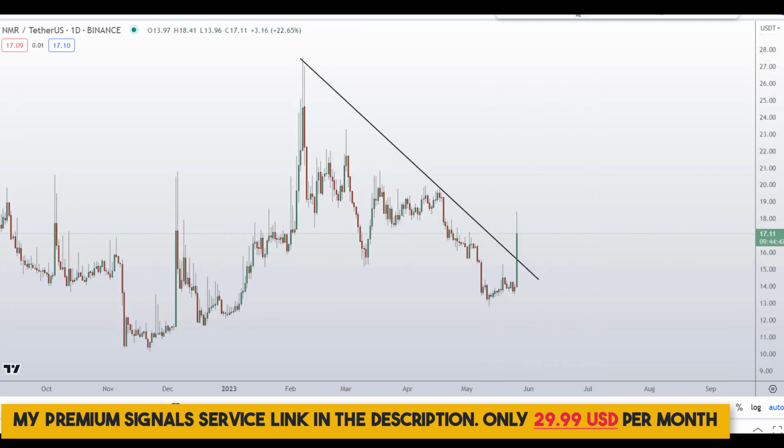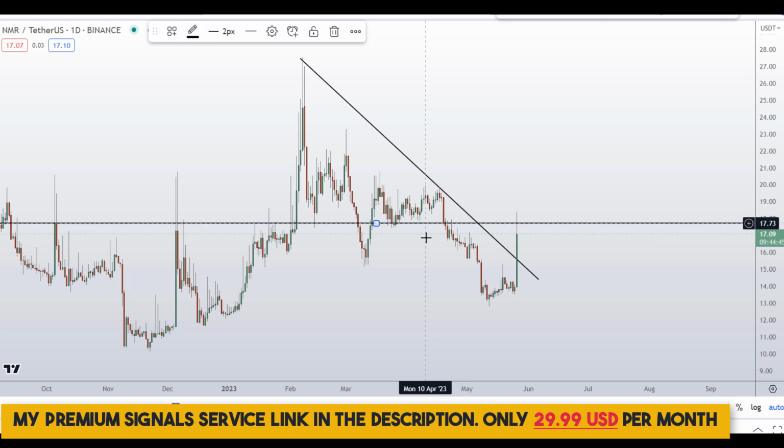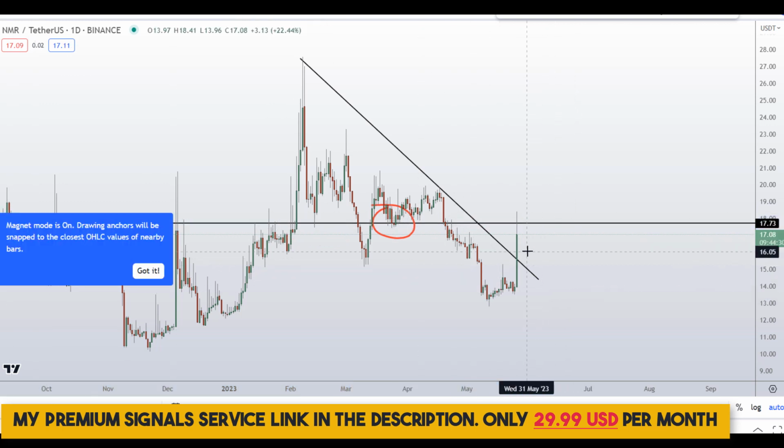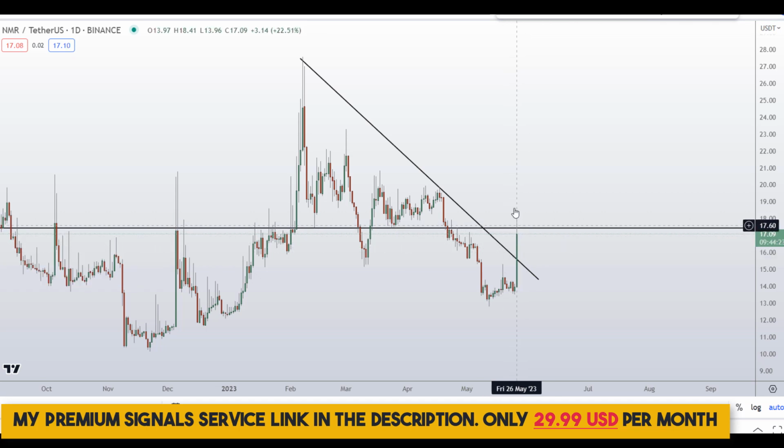But I can see this resistance level right here as well at around 17.73. You can see it's a nice area of support and resistance, support and resistance. And we are seeing a rejection from that level as well. So a little bit cautious right here.